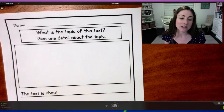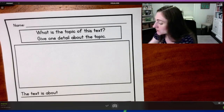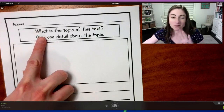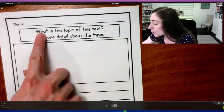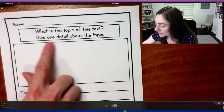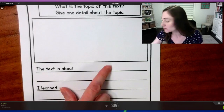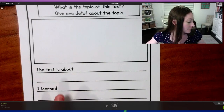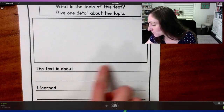So this writing activity is really getting at main idea and details, which can be challenging for kids. And so there's actually 4 different versions of this writing task for your different levels of kids. What is the topic of this text? Give one detail about the topic. So this text is about, it should have been hibernation, right? I learned some animals nap for a long time, right? One detail from the text.